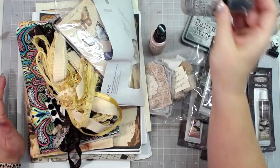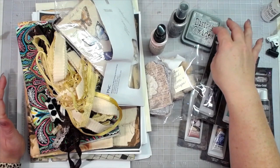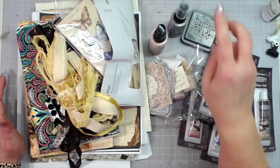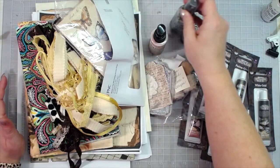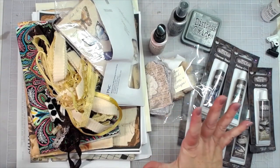We just got this in the shop. It is the Tim Holtz Hickory Smoke Distress Oxide Ink. So we have the pad, the refill, and the spray. And I'm going to show you what that looks like. So let's get to it.